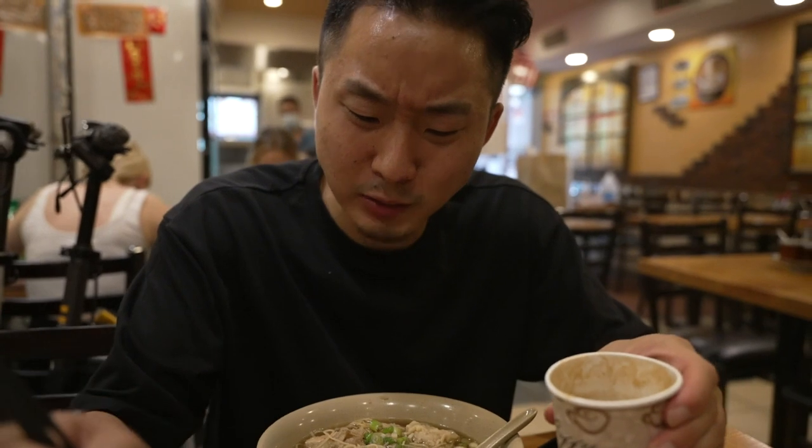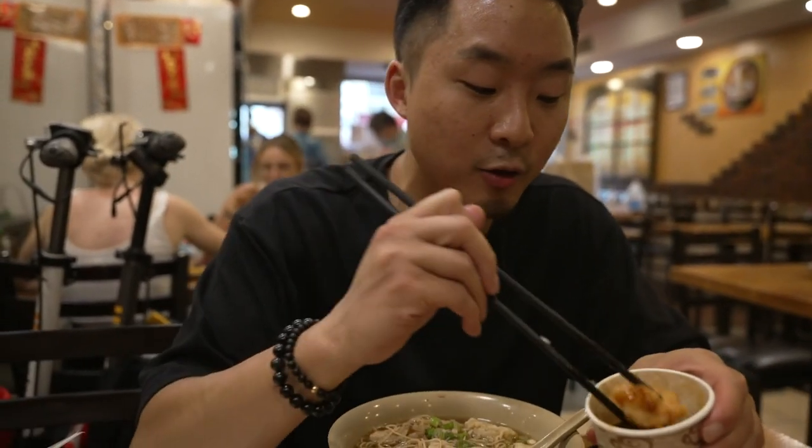That's actually hella good. The reason why I got this dish is because I saw it on the menu outside with the picture and I was like, oh, that just looks different. That's just something I don't usually get.